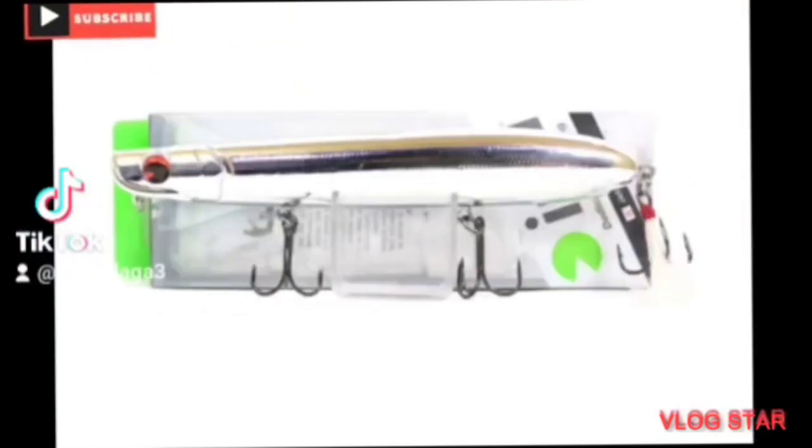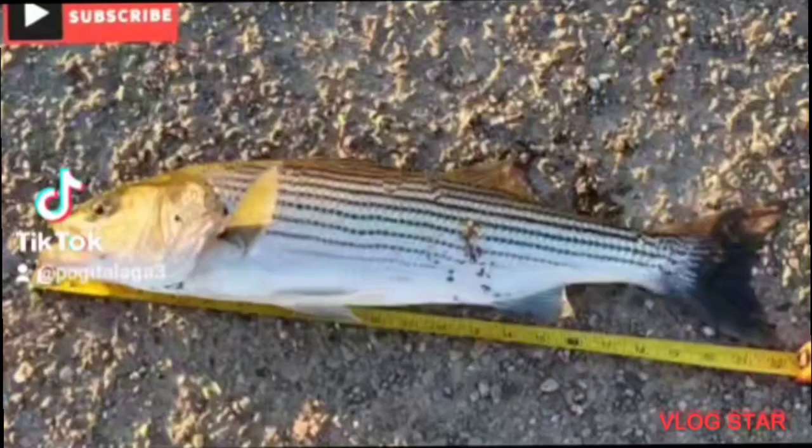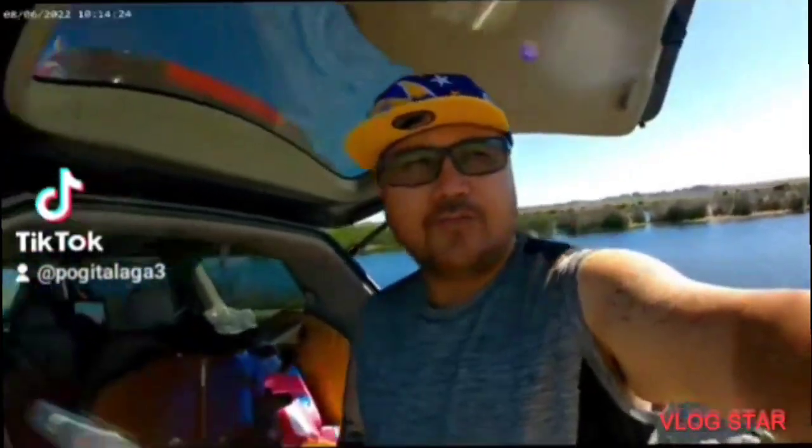I'm a Little Stik 135 Challenge. Striped bass fishing.